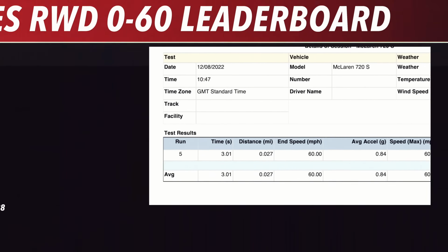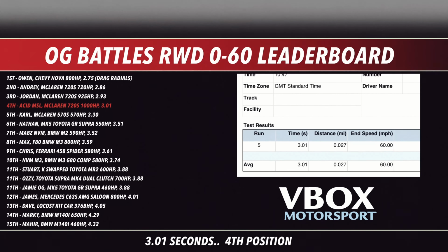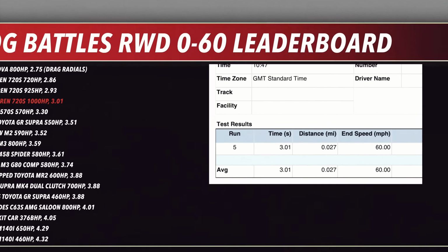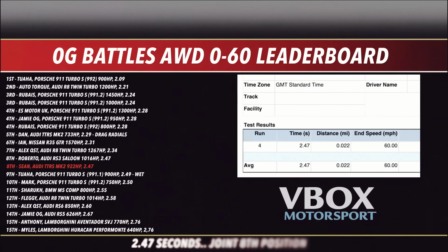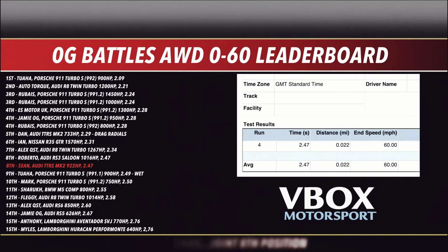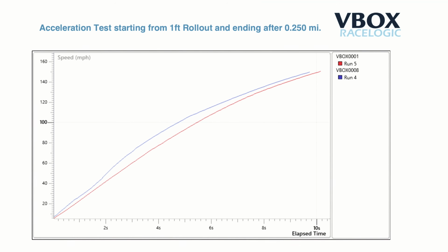So let's just take a quick look at the OG Battle 0 to 60 leaderboards, and as you can see, the McLaren drops into 4th position on the rear wheel drive board, running 0 to 60 in 3.01 seconds. Then taking a look at the all wheel drive leaderboard, the TTRS drops into a joint 8th position, hitting 60 in just 2.47 seconds.